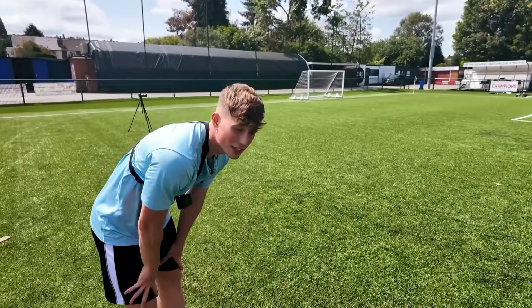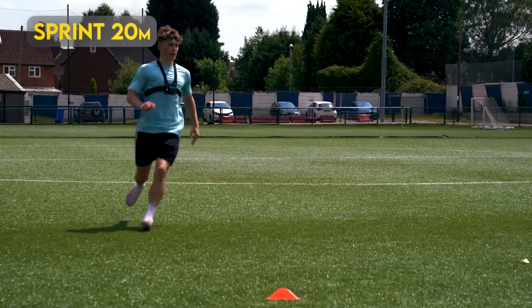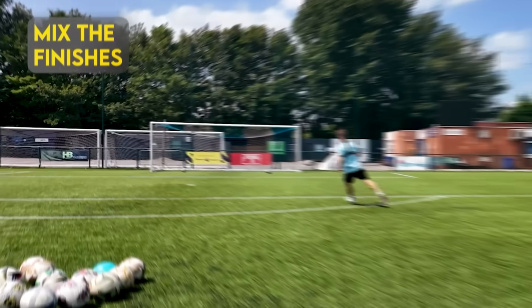Okay, we might need to rethink some of these other drills, please. No. Next, sprint to end finishing. You're going to start near the halfway line, sprint 20 metres diagonally, receive a pass from me where I'll then press you, take a touch out, shoot, light jog back, make sure to mix your finishes.